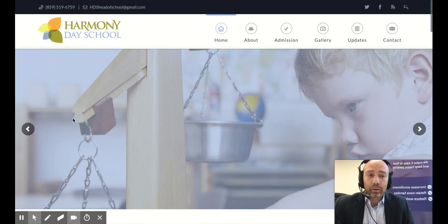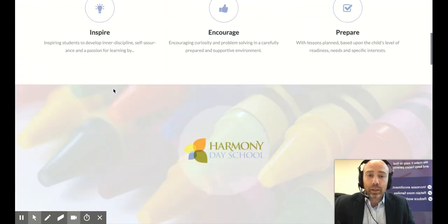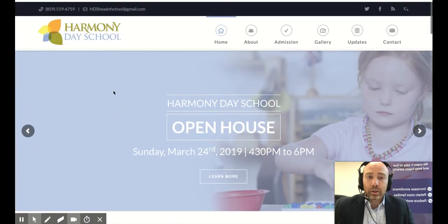I happen to like this logo. I will share that, and I do like the overall approach, the design of the site. It's nice, clean, clear. It's moving rather smoothly, and that's good.